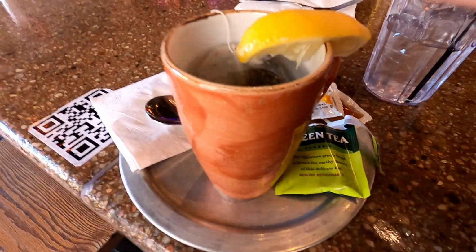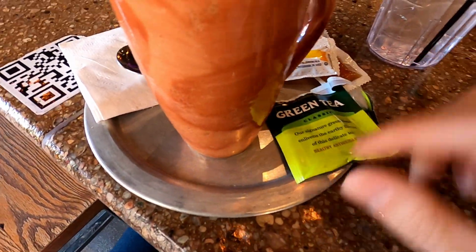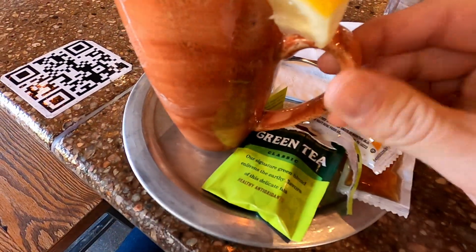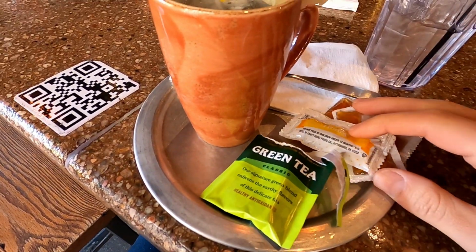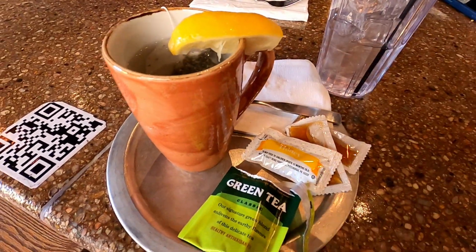Here is a tea tray here. You can see I've got my green tea bag in there. It's pretty basic stuff. I've probably seen it before, but this is how it comes out. I like the mug. It's a nice fancy mug. It's got some honey on the side and all that other good stuff. And wait for that food. That'll be the real exciting part.